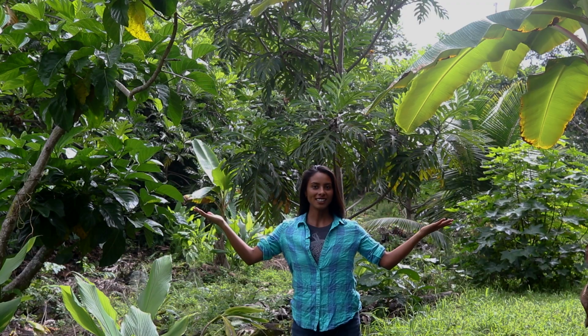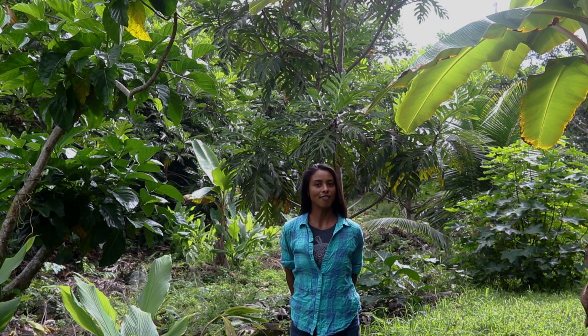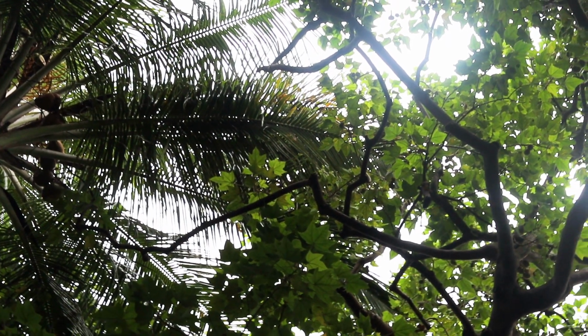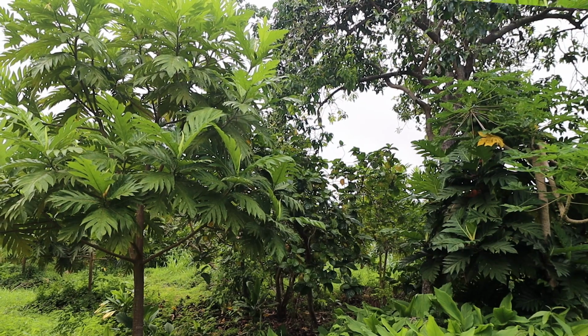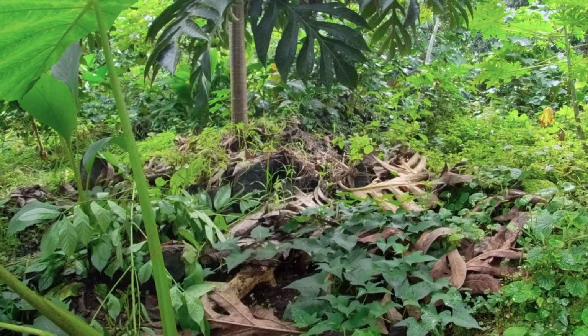An agroforest is a way of farming that uses elements and structure of a forest. 3 major components of an agroforestry system are the canopy, the subcanopy, and the ground cover.